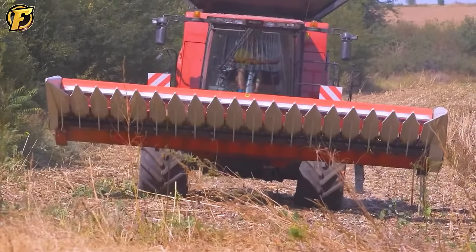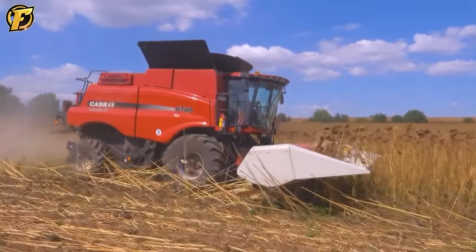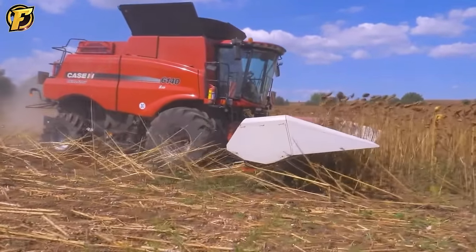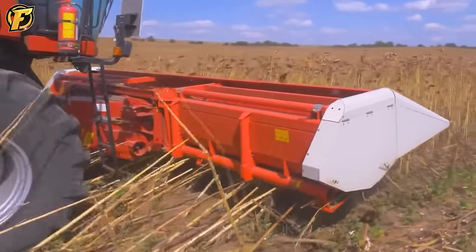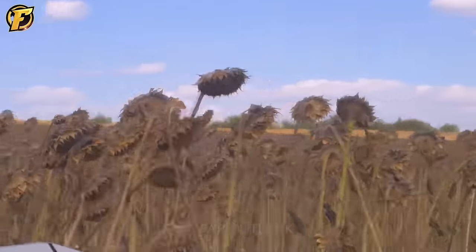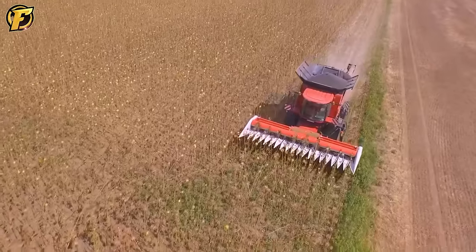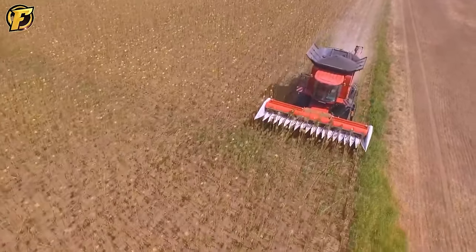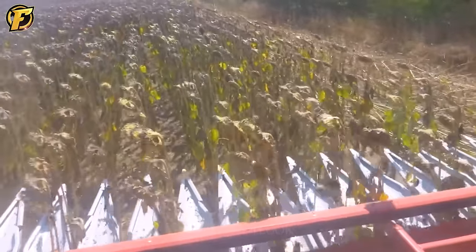The K6140 combine harvester with a large 12-row head is an efficient and convenient tool for harvesting sunflowers. With flexible operation and high performance, this combine harvester has become the secret weapon of modern farmers. Its large 12-row header allows harvesting a large quantity of sunflowers in a short time.